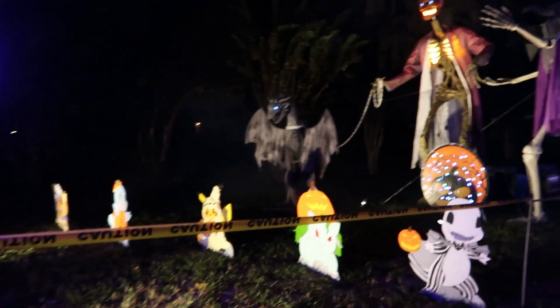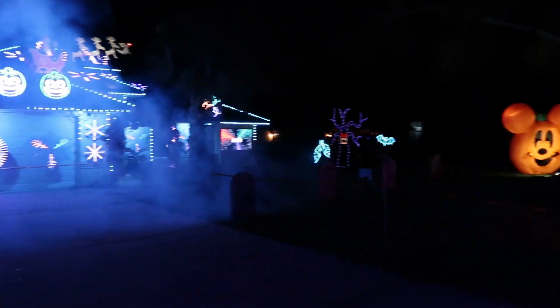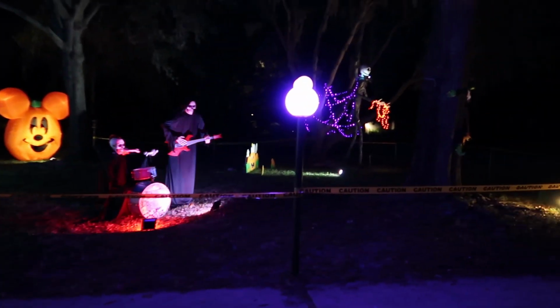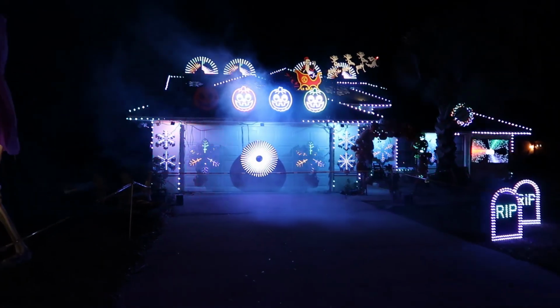But this is it. I'm glad I came. I was able to come. I'm going to do their Christmas version. I missed their Christmas version last year because my dog being sick and my mom being sick, I just couldn't come. But I'm planning to come down and do this. I've done it for several years.